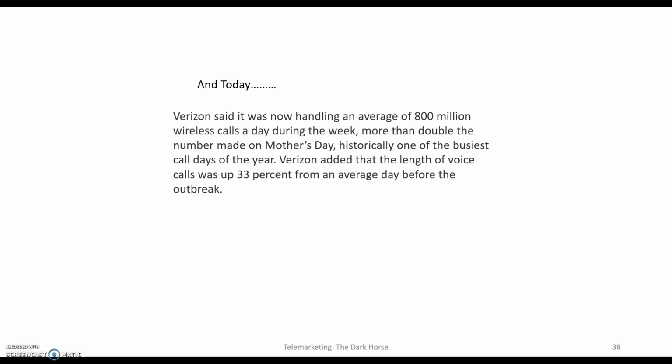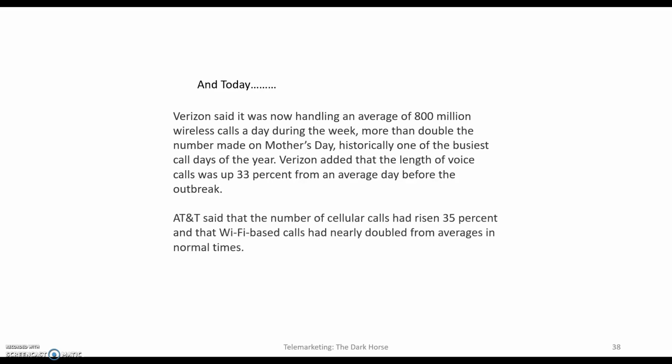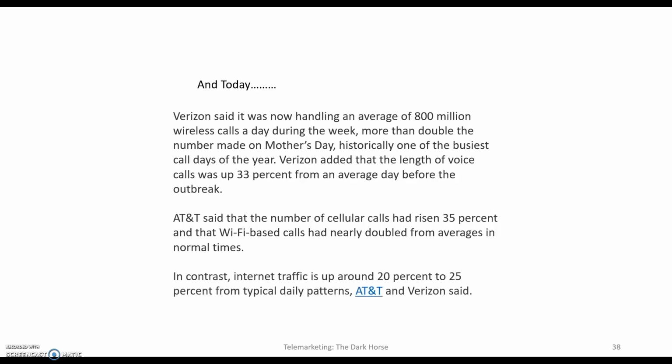So, reach out and touch someone used to be the slogan for AT&T long distance. This is what people are doing now, much more even than they're going on the internet. Internet traffic only up 20 to 25% based on AT&T and Verizon.